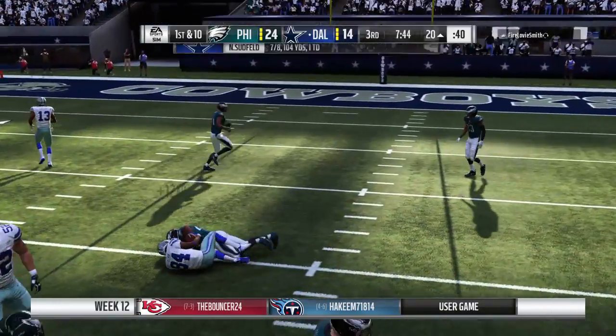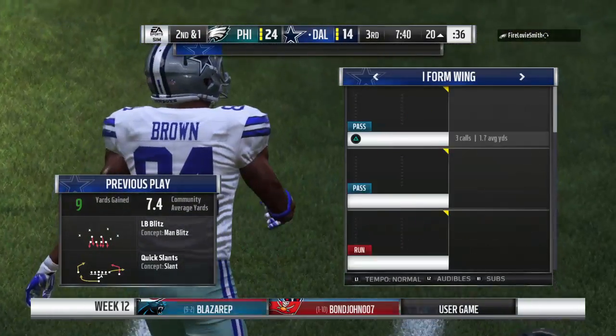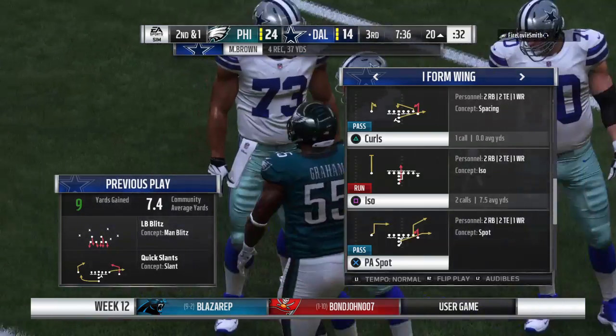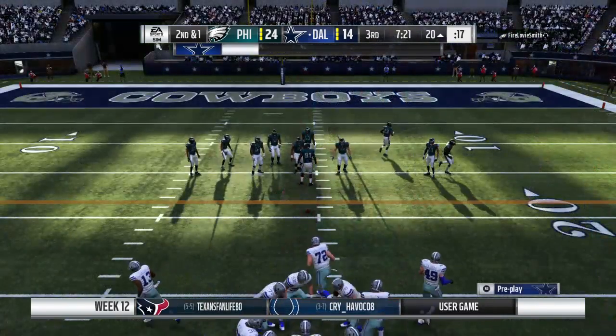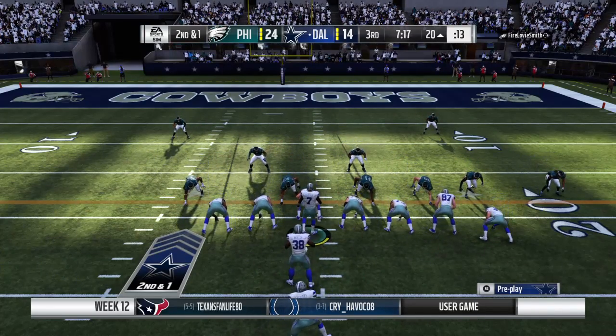Throws a quick hitter on the slant. That's complete. And he's able to get it to the edge of the red zone at the 20-yard line. Give him 9 there on the first down completion. That last catch short of the marker by just a yard leaves him with a very manageable 2nd and 1.